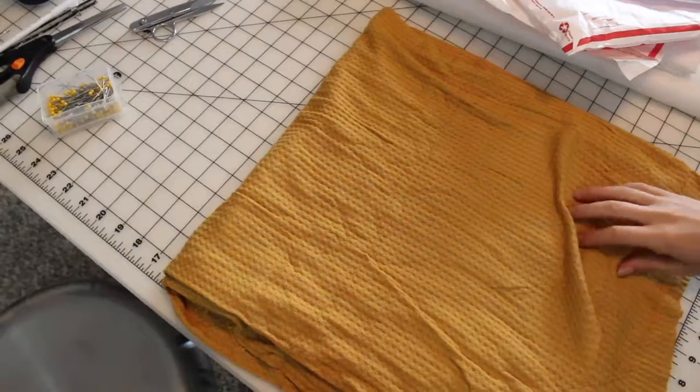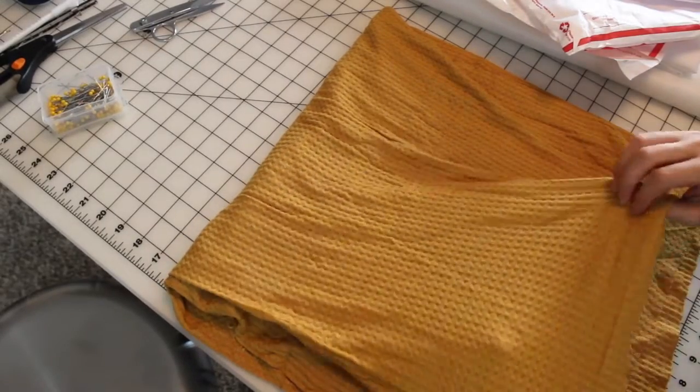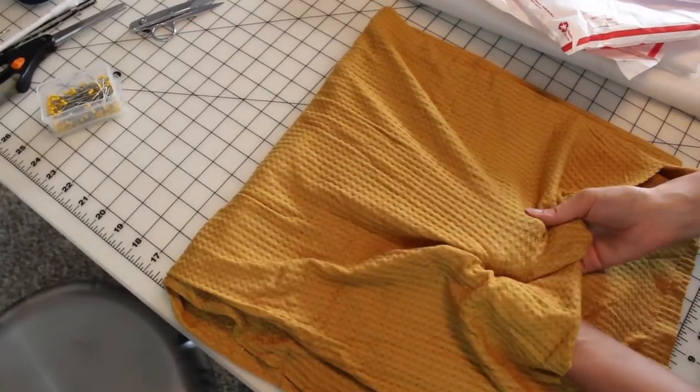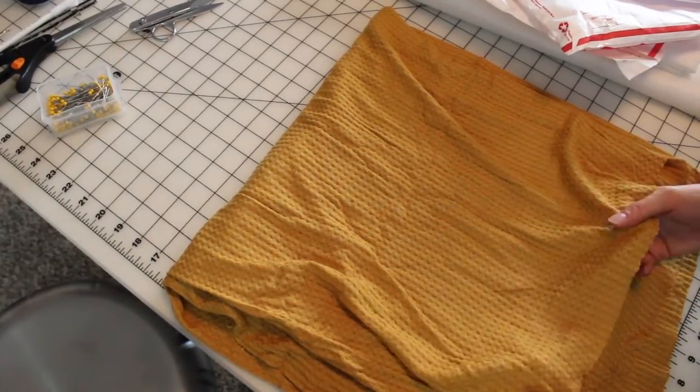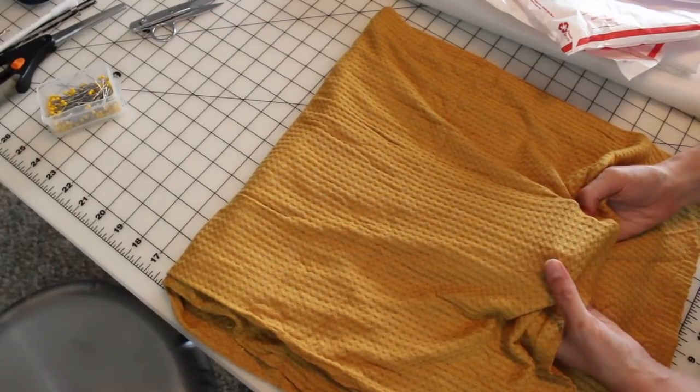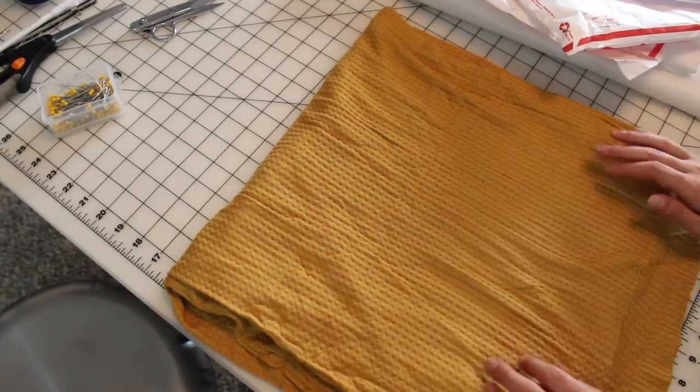And then when I got back, my mail was here, and I think this is the knit for the yellow shirt. So I'm gonna open that now and then get started cutting something out. So this is the yellow fabric I got. It's almost the perfect color, but it's a little bit thinner than I wanted, and it's not rib knit. This was the closest I could find. I literally could not find a mustard yellow rib knit anywhere for any price.